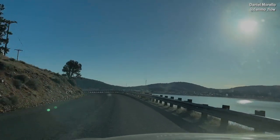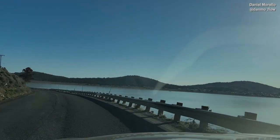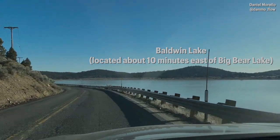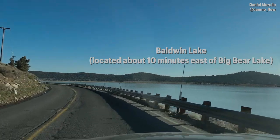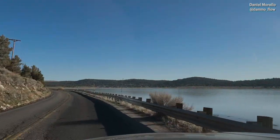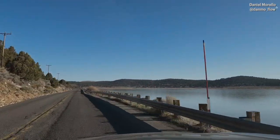All right, so today I'm going to be going on two different lakes. The first one being this one, Baldwin Lake, the lake off to our east, compared to where Big Bear Lake is in the valley. And that's a lake that's more seasonal than anything. It's usually not a lake. It's usually just a dry lake, bone dry.